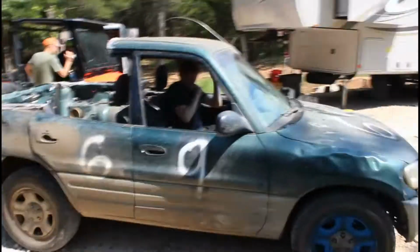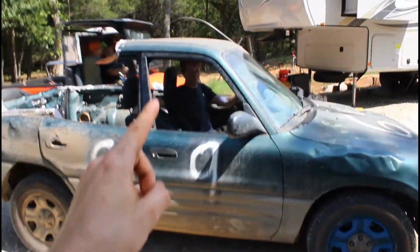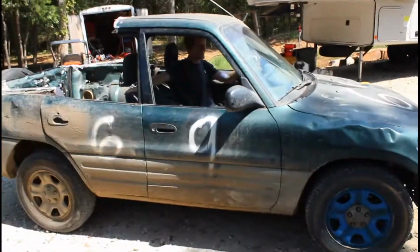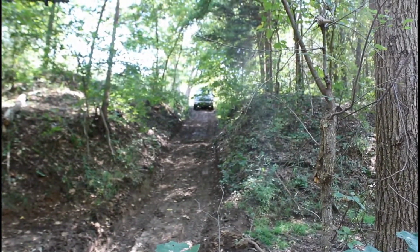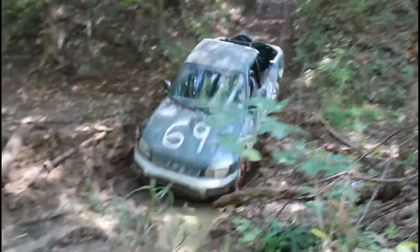All right, low water crossing time. This is to prove once and for all that the Toyota RAV4 is the ultimate off-road vehicle. Even better than this thing.